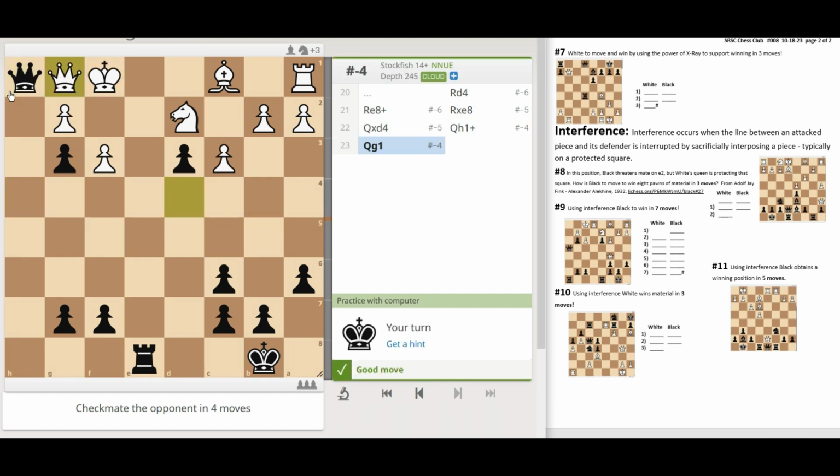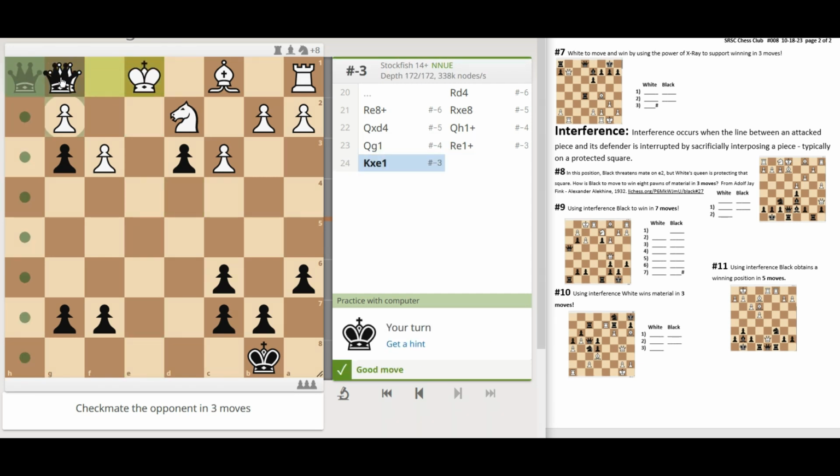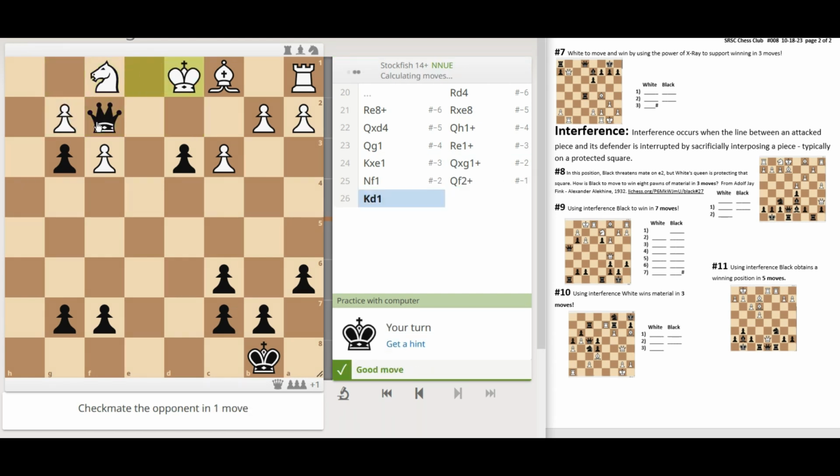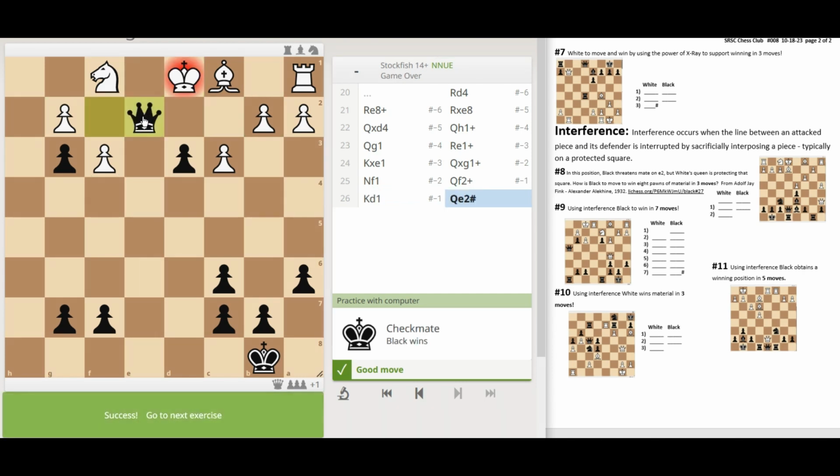Queen comes in like she was originally planning to. But we can force the king to abandon defending his queen, allowing us to capture the queen. Block. Check again. Checkmate.